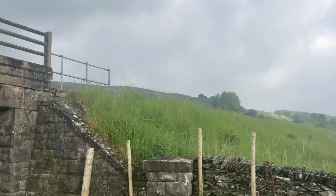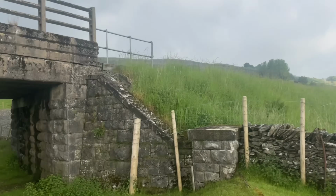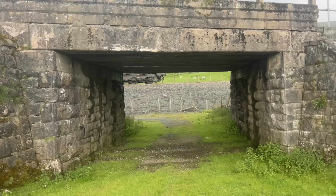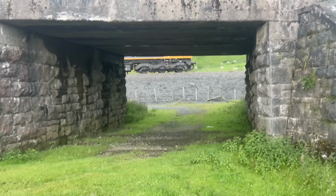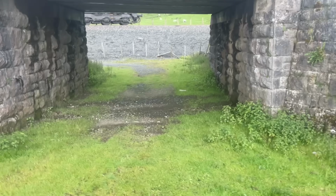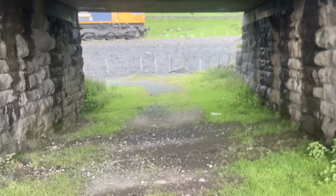Comes in and she pulls over there and reverses back up the track. So this is the main line track, and there she is under there, as you can see. And then if we walk down, you'll see the track. So this is the railway bridge.